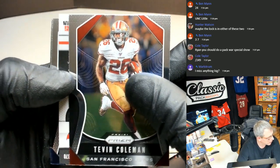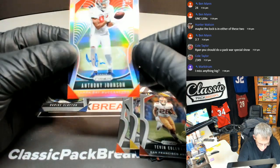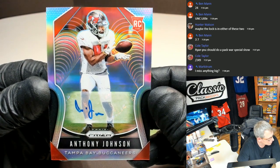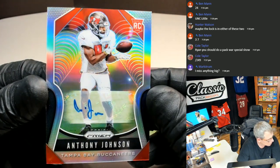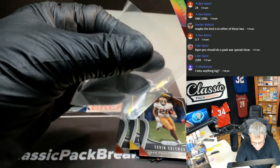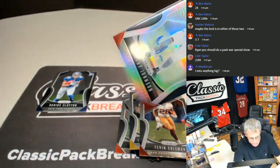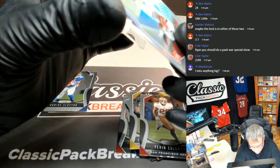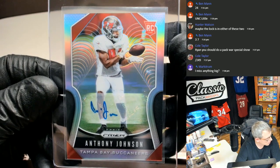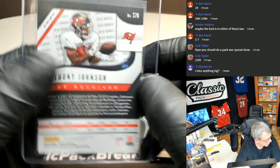Here we go, upside down. Anthony Johnson, wideout. There it is. Prism rookie auto, Anthony Johnson, wide receiver. He's going skimpy on the ink, too. He's trying to save the ink. Hashtag save the ink. Anthony Johnson. Prism ink for the Bucks. Buffalo.